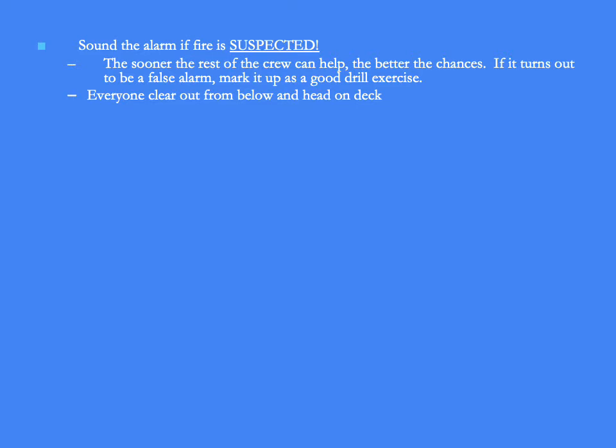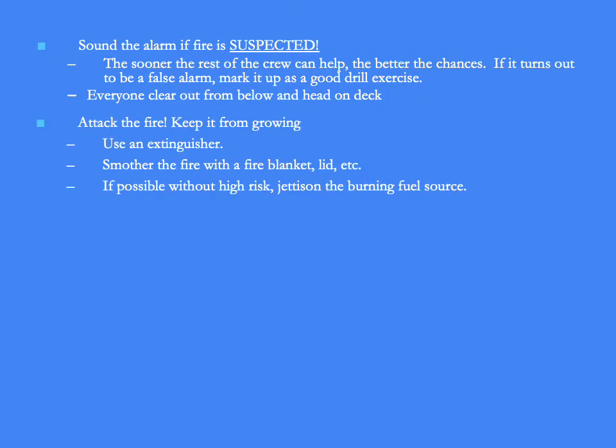When the alarm is given, all passengers and non-essential staff should clear out from down below. The next step is to attack the fire, keep it from growing. And the best way to do this is with the use of an extinguisher. Anyone on site at the fire can use the extinguisher if compelled to do so, even if they are not tasked with that responsibility on the station bill.